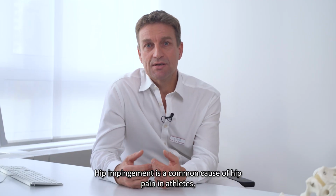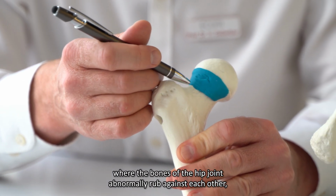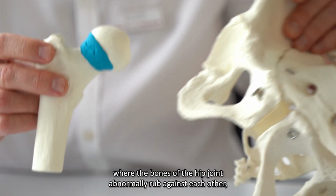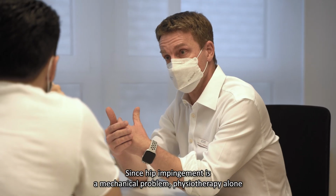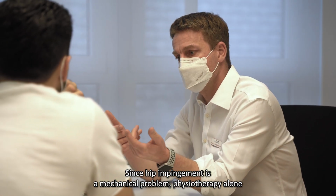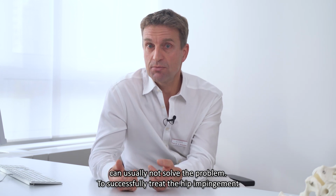Hip impingement is a common cause of hip pain in athletes, where the bones of the hip joint abnormally rub against each other, causing pain, cartilage damage and reduced mobility. Since hip impingement is a mechanical problem, physiotherapy alone can usually not solve the problem.